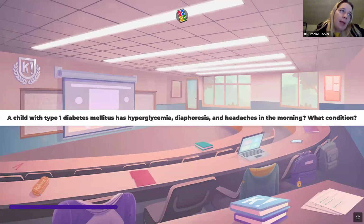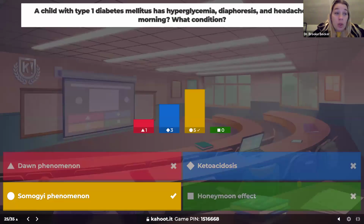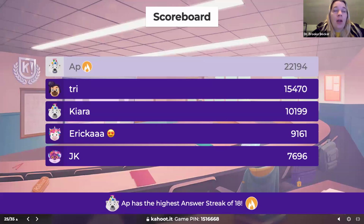Okay, a child with type 1 diabetes has hyperglycemia, diaphoresis, and headaches in the morning. What's the condition? Dawn phenomenon, ketoacidosis, Somogyi phenomenon, or honeymoon effect? So that's the Somogyi phenomenon. Okay, so Somogyi is going to be their high glucose in the morning, diaphoretic, and headaches in the morning. Okay, good.